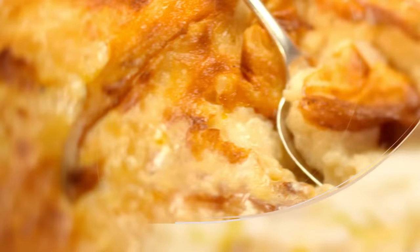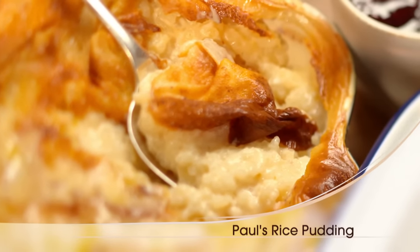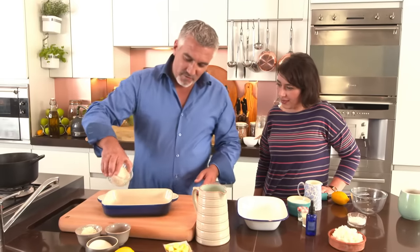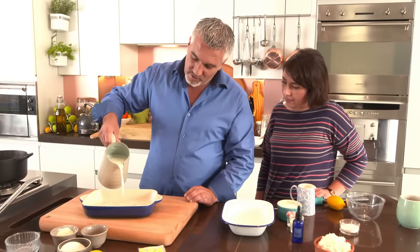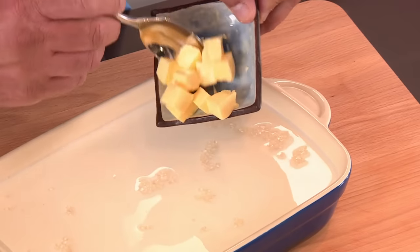My own family rice pudding recipe is simple and quick to make. So I'm going to do mine very quickly. Again, rice goes into the dish, and then the milk goes on top of that. The next thing I'm going to add is my butter.